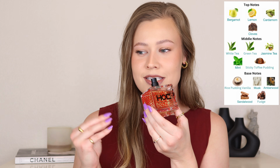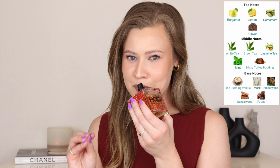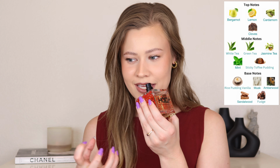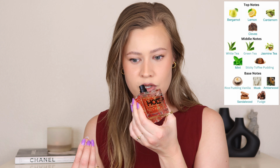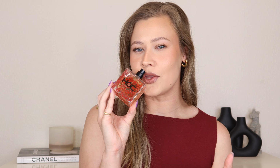There's a creamy, soft sandalwood and musk, and sticky toffee pudding, rice pudding, vanilla to give it a yummy gourmand sweetness, but it doesn't go too sweet. Like it still holds on to the sophisticated tone. So if you like creamy, milky, sweetened tea scents that still retain their fresh quality, this is lovely.